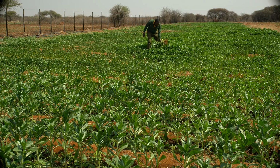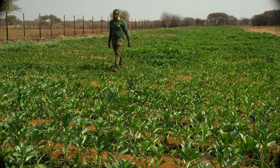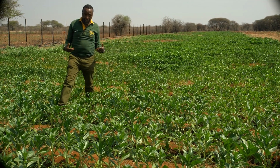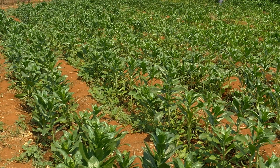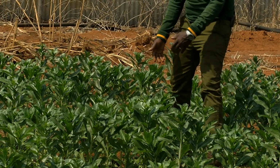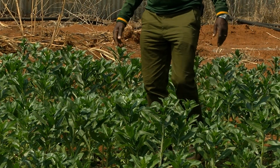So after removing the vegetables, I will be left with the correct spacing for the plants to mature to produce the seeds that I am looking for and the cut flowers. And the spacing that we have left here between plants is 25 to 30 centimeters between plants, and we've got 40 centimeters between rows.